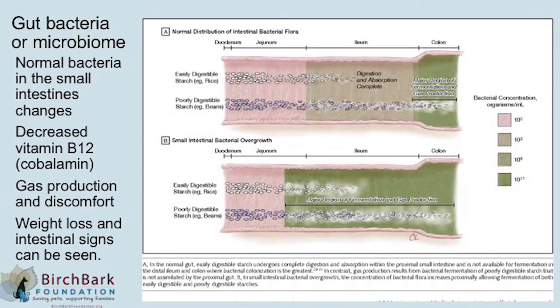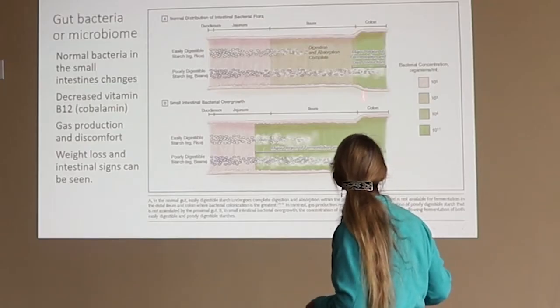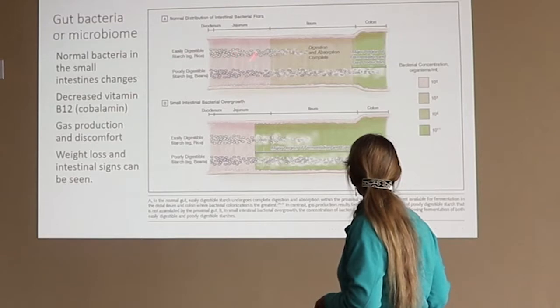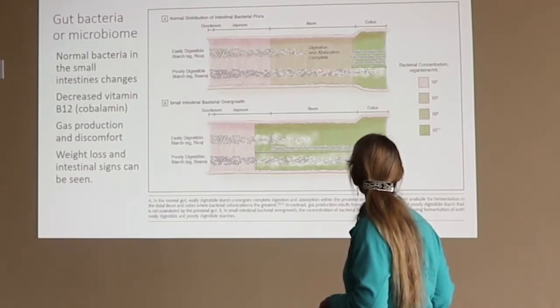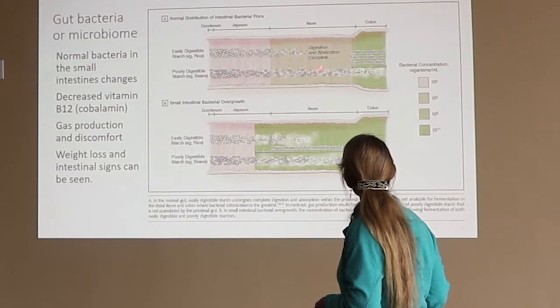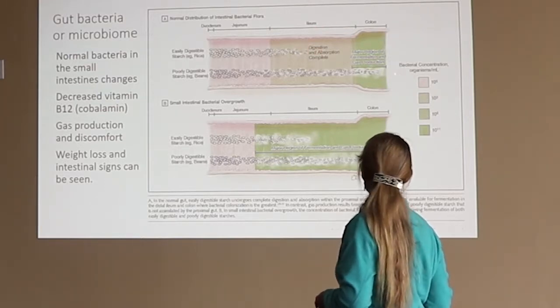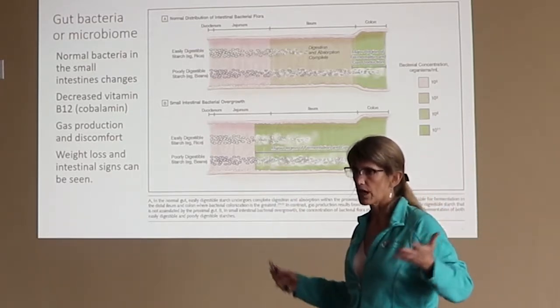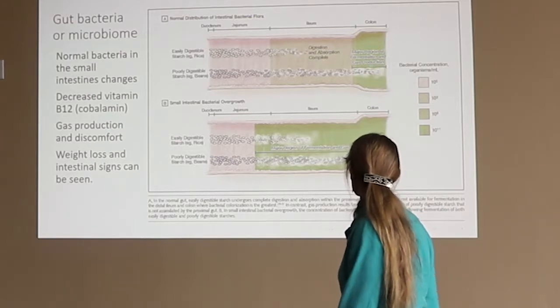I couldn't find a good picture of gut biome, but basically in a normal distribution of bacteria, these are the parts of the small intestine: duodenum, jejunum, ileum. They taught us to remember Dow Jones Industrial in med school to know the order of the small intestine. And then this is the beginning of the large intestine. So starch will get digested and is helped by the bacteria as you get towards the ileum. And you finish digesting those starches so that they don't go into the colon and feed the bad guy bacteria and let it thrive and multiply and potentially start to move up into the small intestines.